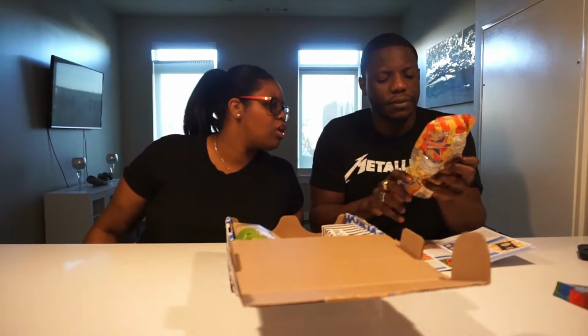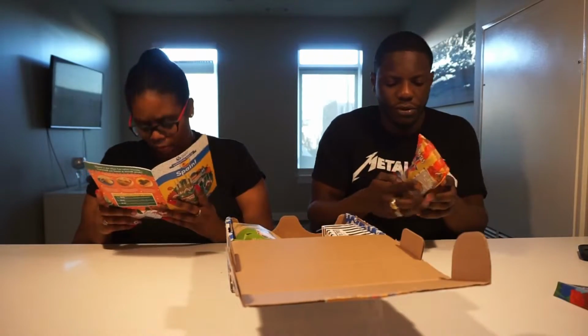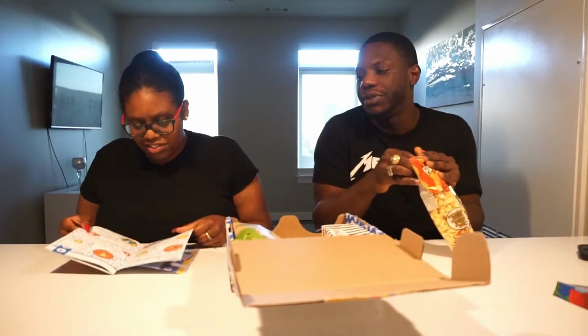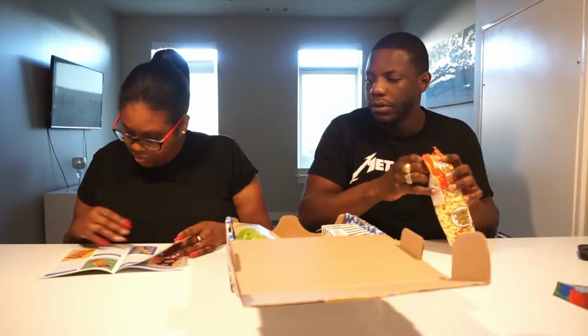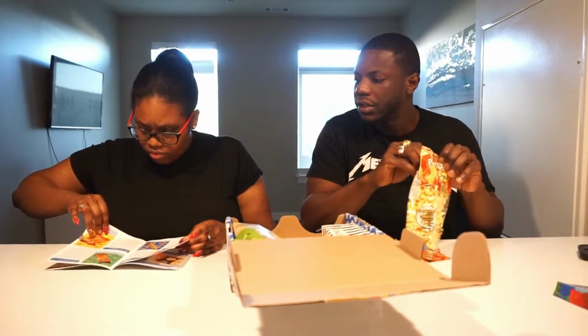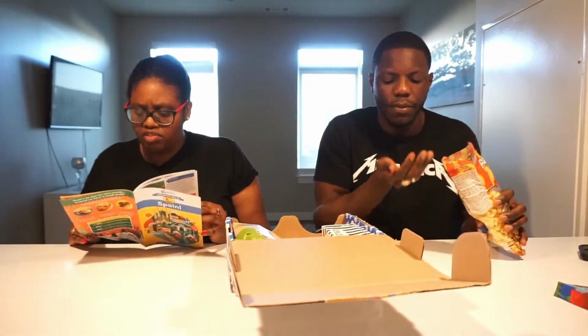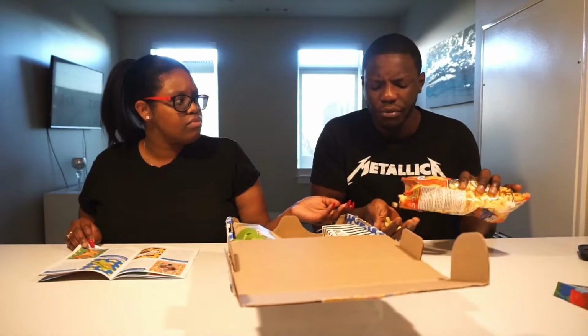Palomitas. I don't know. What can I say these look like? These look like some cheddar Cheetos or something like that. I don't know if that is even a snack. Palomitas. What that is? At the top. See it? It is ketchup and mustard flavored baked corn snack. What? Really?